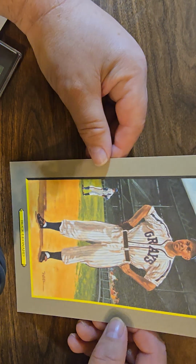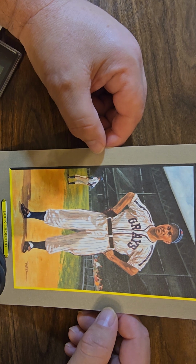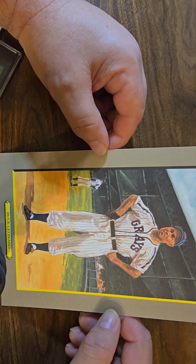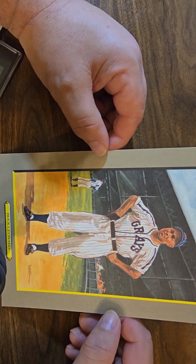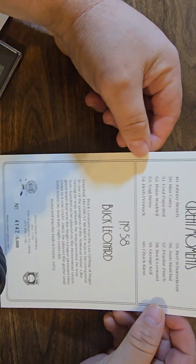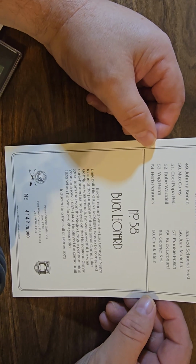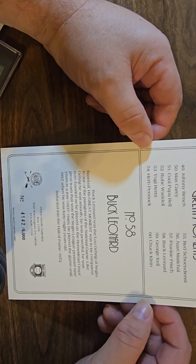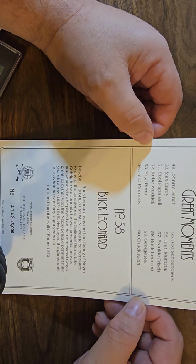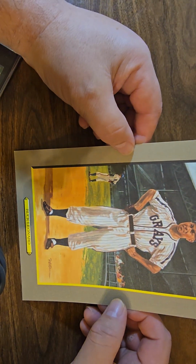And here's a fantastic Buck Leonard from the Negro Leagues, the Pittsburgh Grays. This is just great. You can see just the strongness of Buck in this picture, just standing there with his hands on his hips. What a great picture. Buck Leonard. And this is numbered 4142 out of 5,000. And he was inducted in the Hall of Fame in 1972. I love how it says Buck Leonard was the Lou Gehrig of the Negro League. Just a great player. And really happy to have this Buck Leonard in my collection.